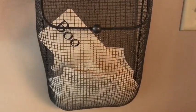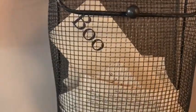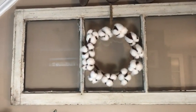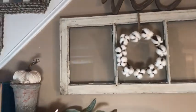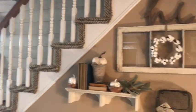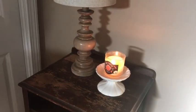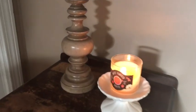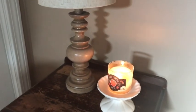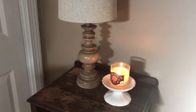And then in this little basket, I have book pages from an old book that I just ripped out. And I have my little postcard thing that says boo. And then I changed out my boxwood wreath, my real little boxwood wreath that was there for summer. I put my little cotton wreath there because I think it just matches better. So if you're walking into this room, you can see spooky, not spooky. Over on this little side table, I just have a little pumpkin souffle candle burning. This is from last year, and honestly, I think it's too old. It doesn't smell like anything. So I guess it's just for ambiance.